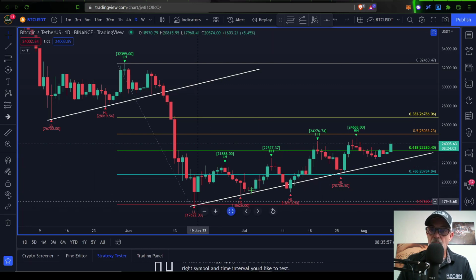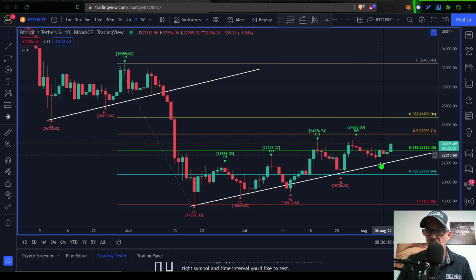But for right now, Bitcoin is essentially holding this trend line. There was a little bit of a fake out here, but it has been setting higher highs and higher lows. So this might be our next higher low right here if we get another higher high on down the line up in here somewhere.